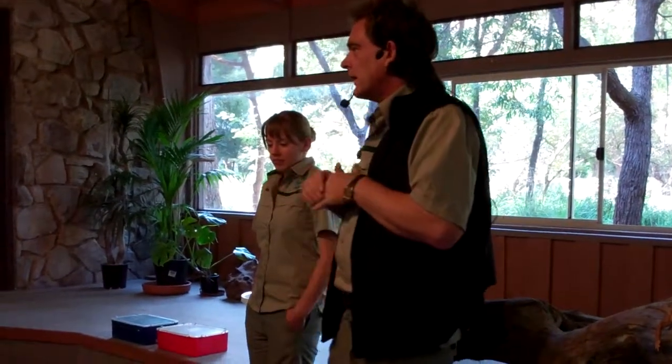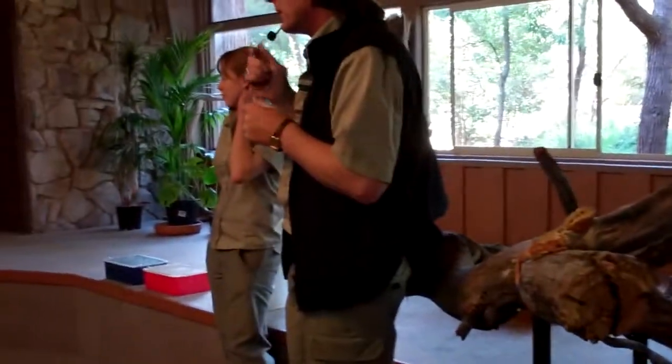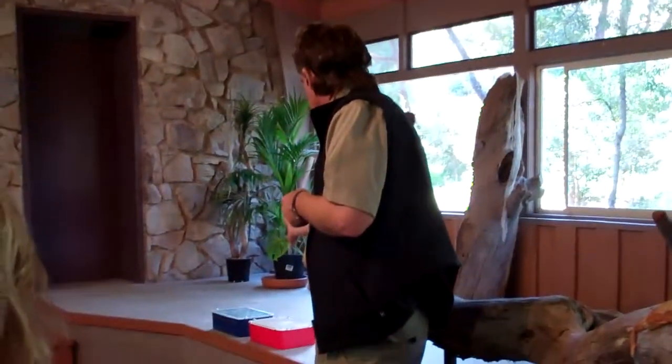So bearded dragons lay about 20 soft-shelled eggs that the female deposits in a hole in the soil. About 60 days later, the young bearded dragons hatch out. And we're very lucky today.